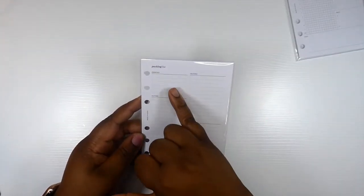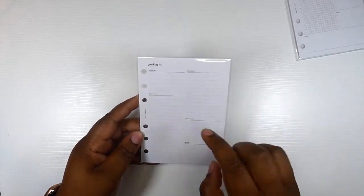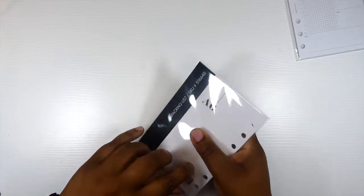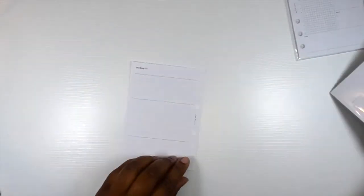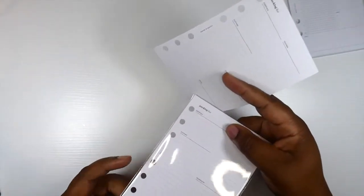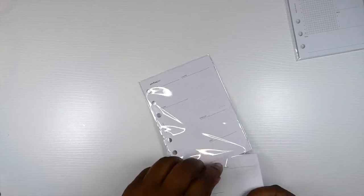And then we got packing list inserts, and it shows essentials, clothing, and it's just checklists, but it says essentials, clothing, toiletries, technology, shoes. And on the back it's blank, so it allows you to fill in whatever categories work for you. So these are the packing list inserts.